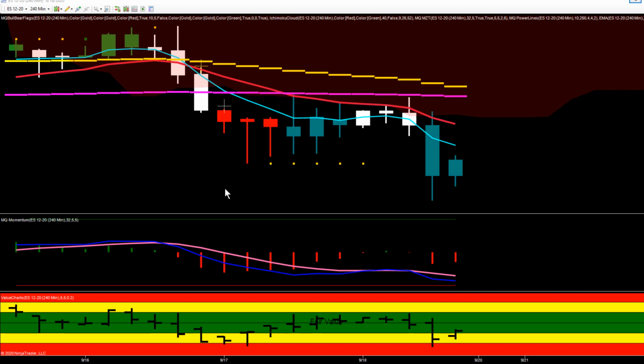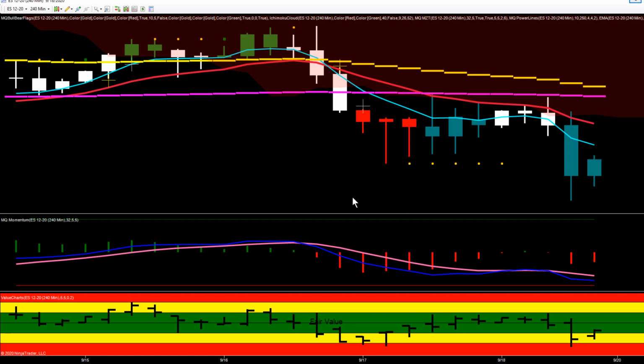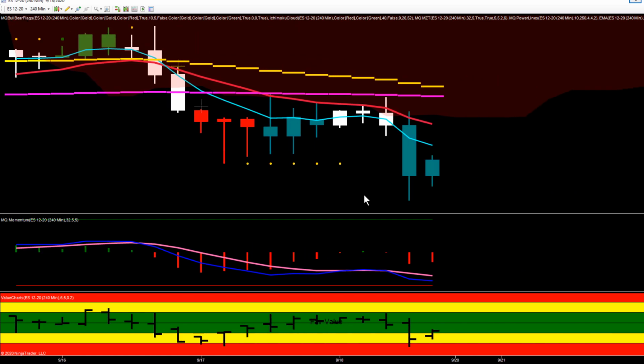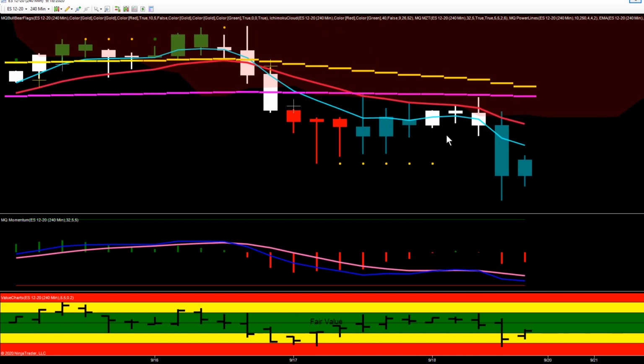Let's take a look at the ES today. We had a really strong push to the downside in the ES. This is our 240-minute chart, and we had some bearish signals off of this chart. Now this chart was making a lower low, came here and made a lower high, and then we pushed down.